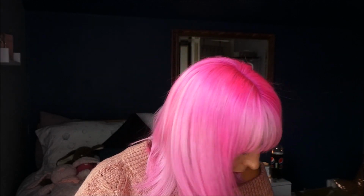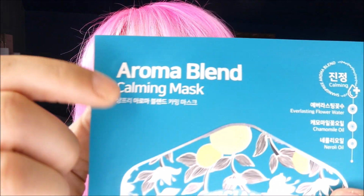What have we got here? So, this one is a face mask, a calming mask. It's got everlasting flower water, chamomile oil and neroli oil in it. Most of it is written in a different language, but I'm not sure what language it is, and I'm not going to guess because I'll probably get it wrong. But it's a calming face mask.